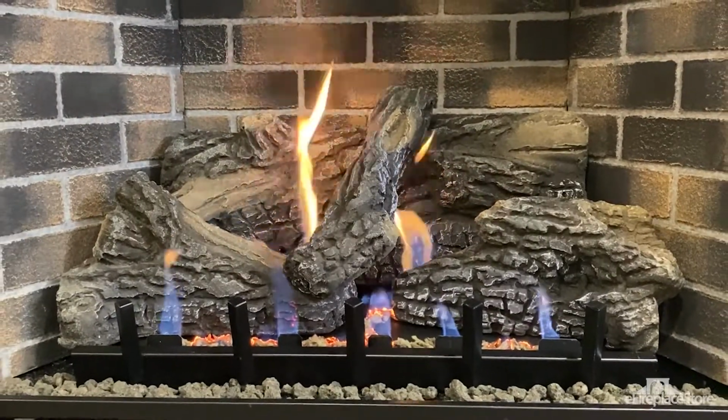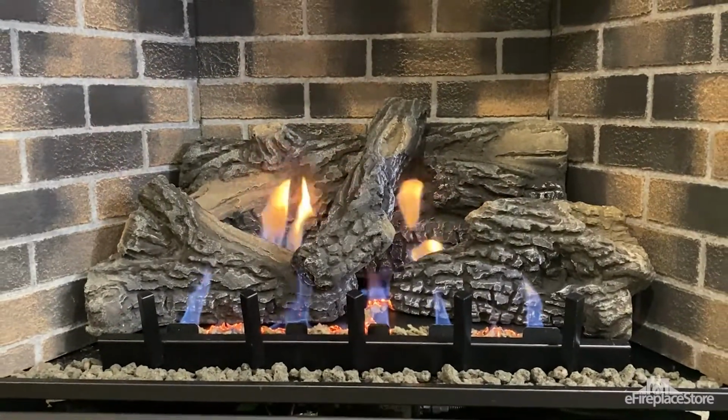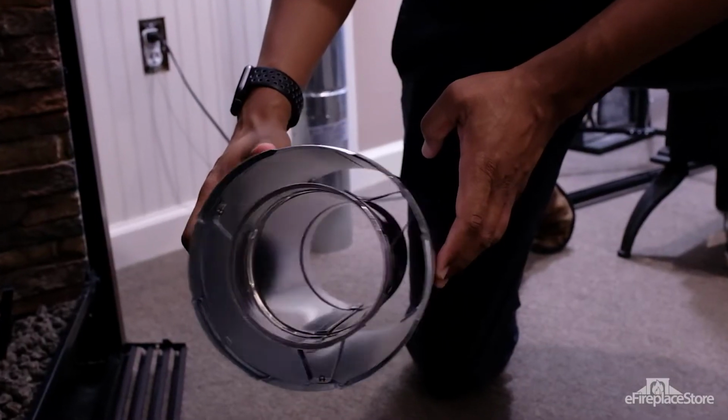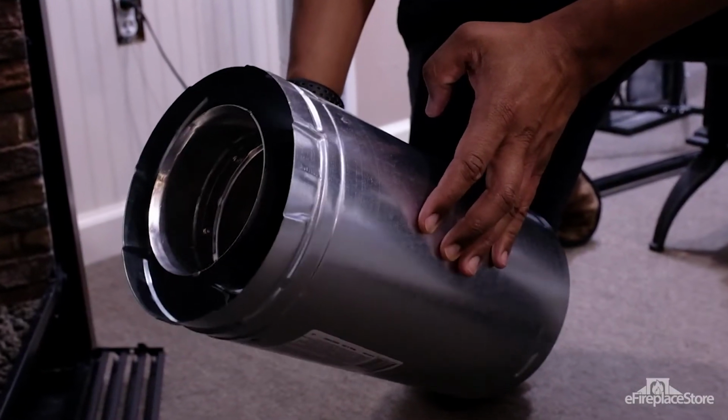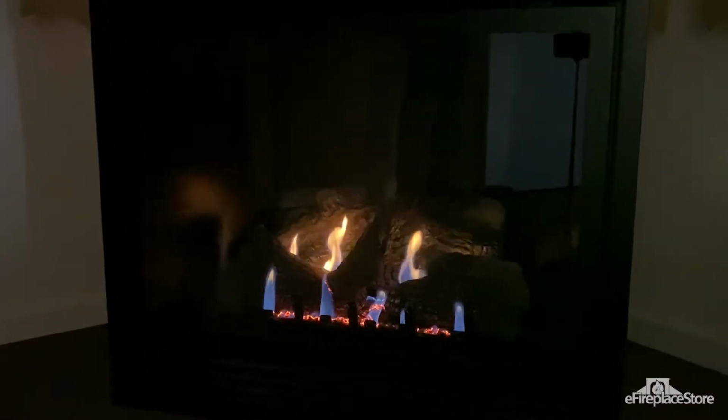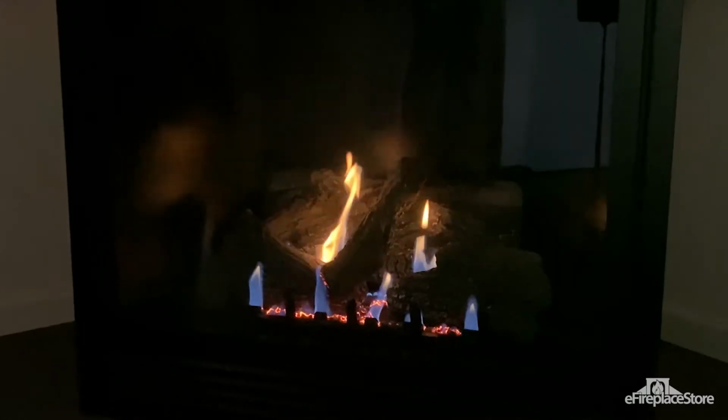How does it work? Just like all direct vent fireplaces, the Tahoe Premium uses a coaxial vent system, which features a smaller pipe within a larger pipe. The smaller pipe vents exhaust gases out of the home, while the larger pipe pulls in oxygen from the outdoors for combustion. The air between the 2 walls acts as an insulator.